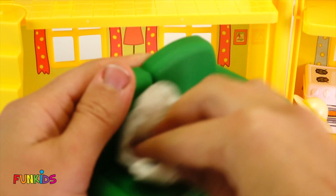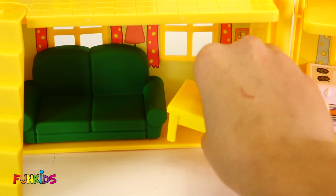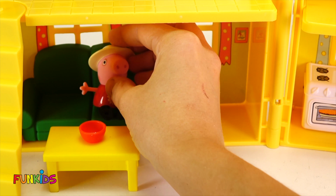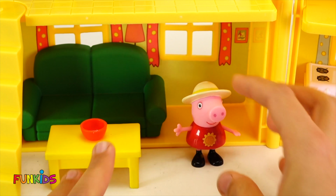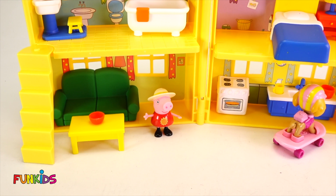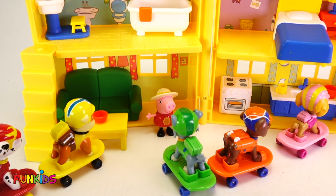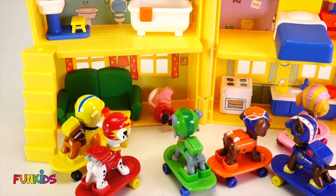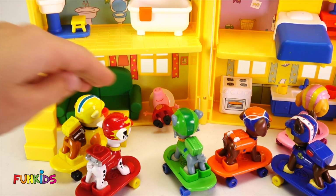We have this good little sofa and a little coffee table right in front so Peppa can sit down. All right, Peppa, are you ready for the Paw Patrol? I sure am. Okay, here they come. Woohoo! Hi, Peppa! Peppa's house! Wow, it looks really clean in here, Peppa. Thanks! Okay, now let's let Paw Patrol and Peppa play together.